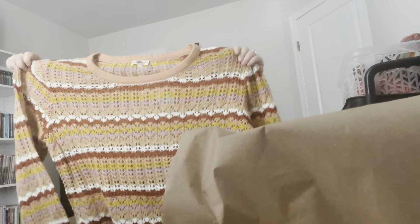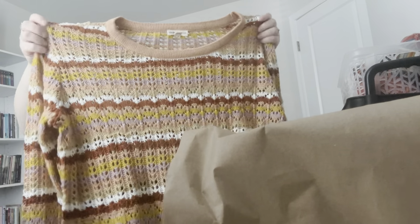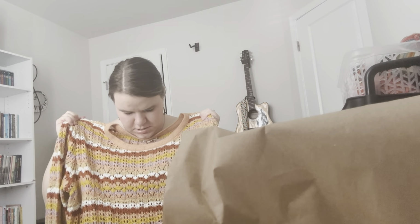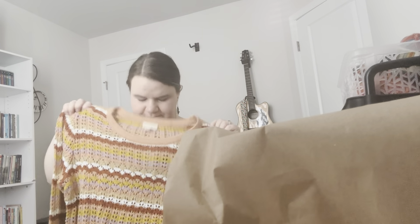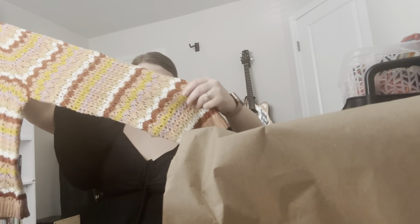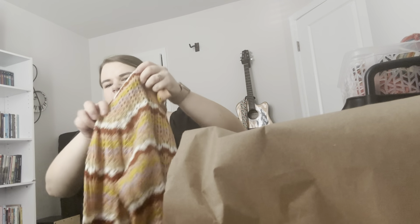Okay, then we have a sweater. I love this. Okay, I really like this. It's kind of like a little granny sweater, but I am here for it. So it's got all these different colors, some like rust, pink, lavender, a tan and a white, and it's see-through. You'd have to wear something underneath it. It's got little holes in it, but it's really cute. This is the General Good Marigot pointelle sweater in orange, size double XL for $50.